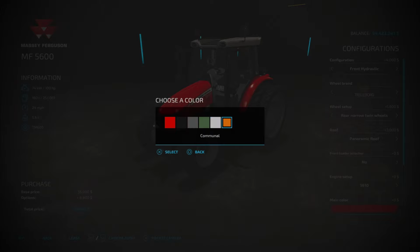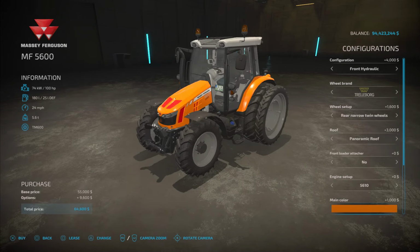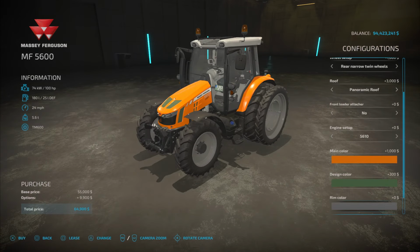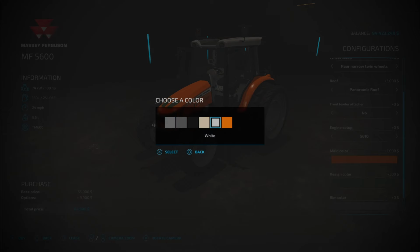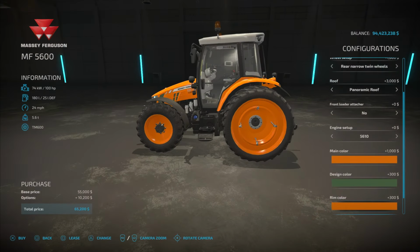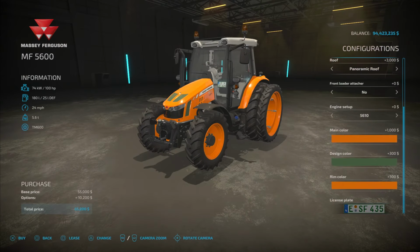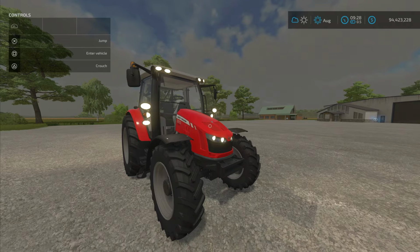Colors. You have these kind of what we're getting used to seeing. The design color is, of course, the grille, and rim color. We're kind of getting used to that color palette for these types of tractors, and license plates. So, kind of tricked out, you're looking at about $65,000 or maybe a little bit more.